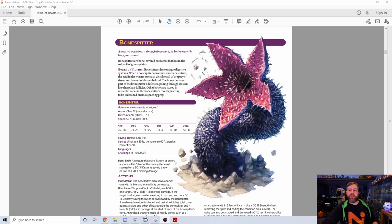And the Bonespitter is a terrifying monstrosity that is sort of like that, except all of those spikes you see are not spikes. They are bones of its fallen victims. That's right, it apparently has some sort of weird digestive acid that only dissolves soft tissue, leaving the bone behind, and then it becomes part of its defenses, poking through the skin like hair follicles, but they're other creatures' bones. I mean, this is the stuff of nightmare genius at Cobalt Press.